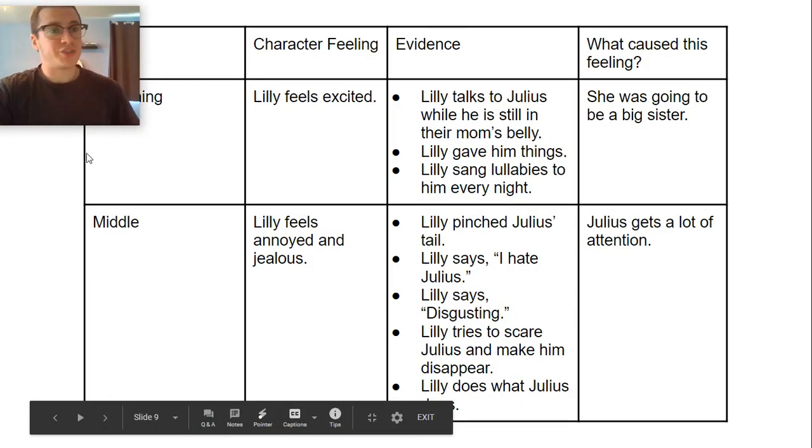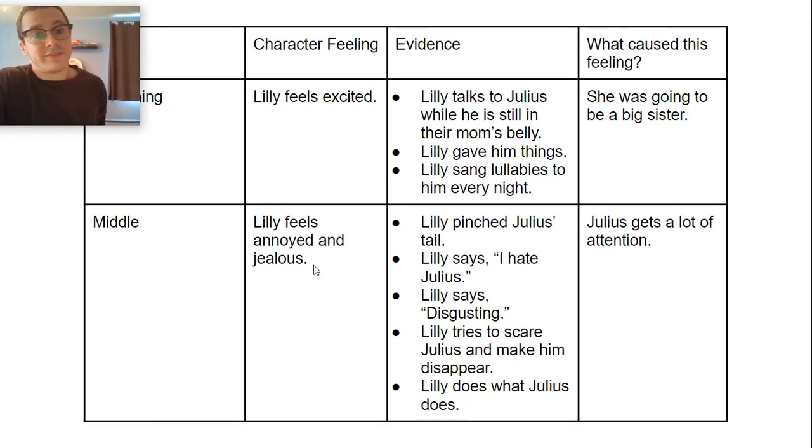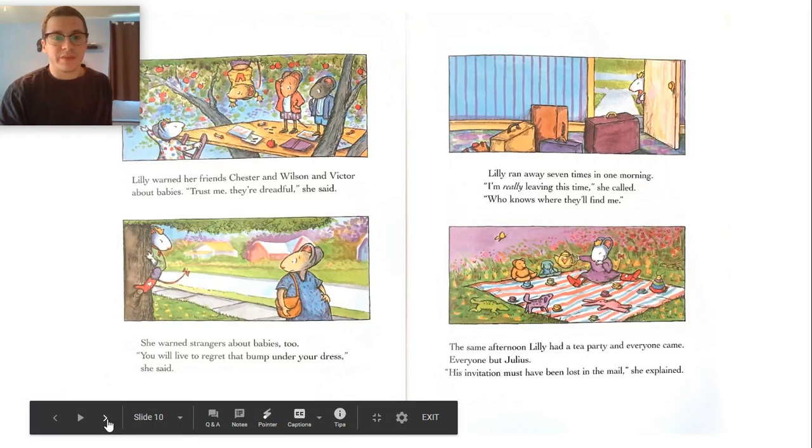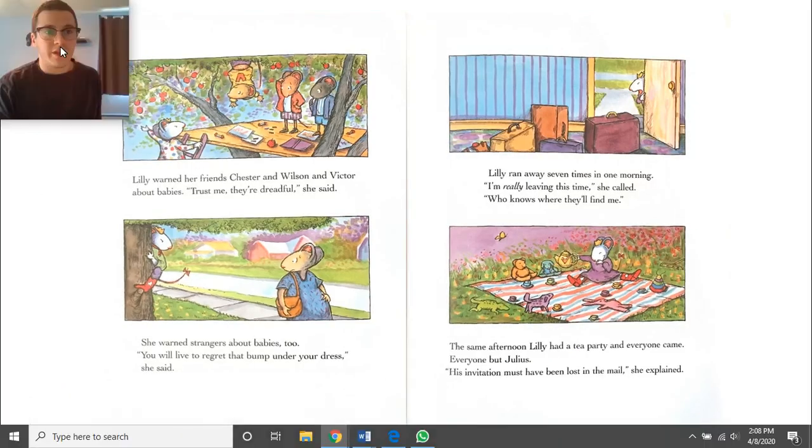And then you use this chart to answer the exit ticket from yesterday. And we said that at the beginning, Lily felt excited, but in the middle, Lily felt really annoyed and jealous of Julius. So we're going to see if that changes at the end. Here we go. All right.